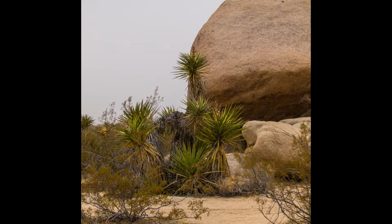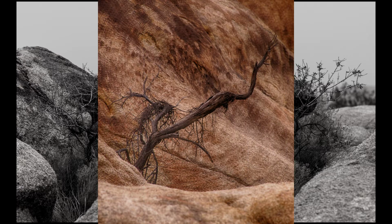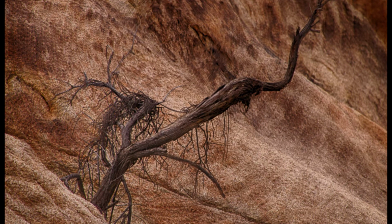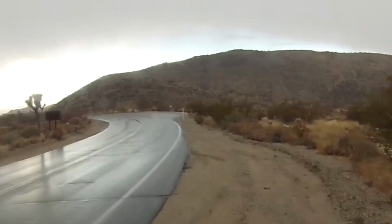I saw one tree that actually pushed a great big rock up in the air several feet high. These things are growing in little cracks in the rock where little dirt gets in there. It almost looks like suede to me. That rock looks like a suede kind of finish. These are some big boulders of a very interesting shape.